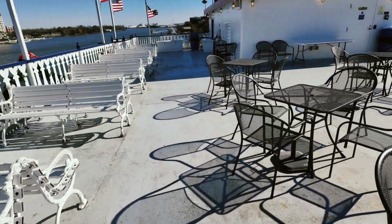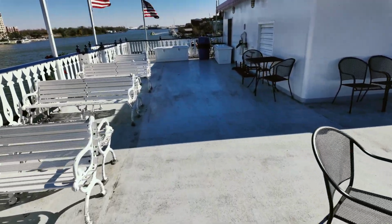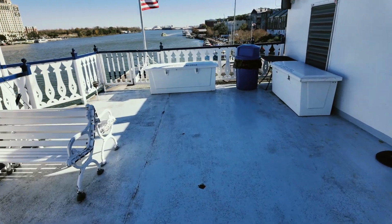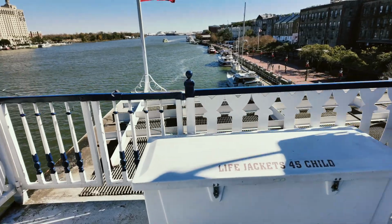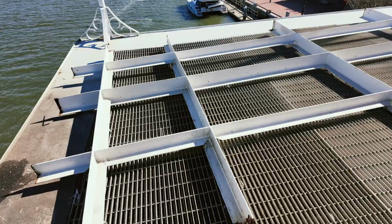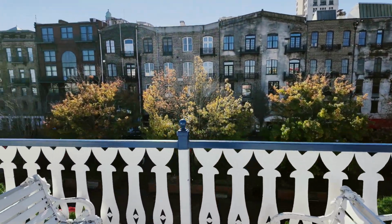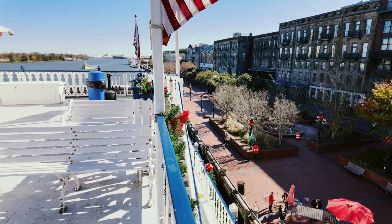There's a lot of spacious seating if you're just going to sit out here and enjoy the views, which we're going to be doing. You can see where the wind is blowing. Here's the back of the ship, and I believe this is where the paddle wheels are, back here somewhere. And here are the views down below.